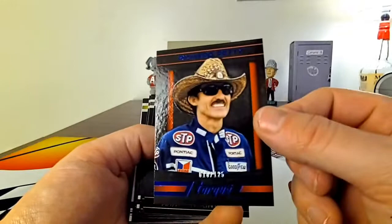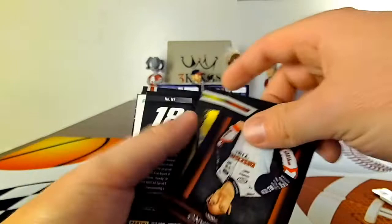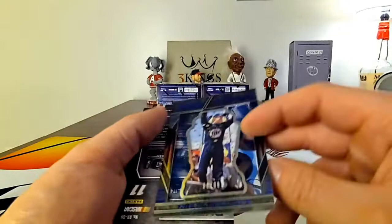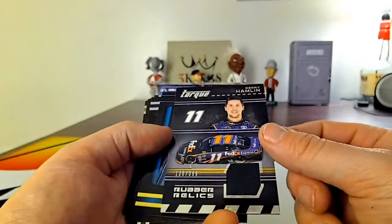Richard Petty, 10 of 125. Didn't she used to date Aaron Rodgers? She did. Man. They were a couple. Kyle Busch nicknames /199. Rusty Wallace, Winning Vision /99. Need ink, not rubber. Hamlin, rubber relic /399. Yeah, he's almost like the Derek Jeter of football. Almost. Probably not quite, but.